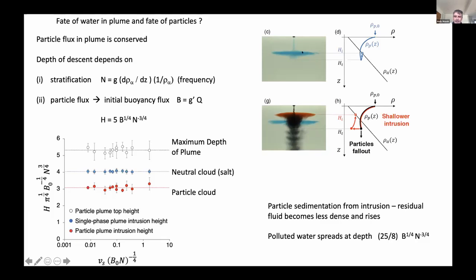And by dimensional analysis, we can predict that height. Morton, Taylor and Turner did this 60 years ago, and it depends on the stratification of the water column, the density gradient in the water column, and it also depends on the buoyancy flux. So this is the flux of reduced gravity. G prime is the effective gravitational acceleration, and Q is the volume flux. By dimensional analysis, we see that the height just depends on the buoyancy flux and the stratification. And the buoyancy flux is the key variable here, because that's really expressing conservation of salinity or negative salinity in this plume. And in the case of the particle plume, it's just expressing conservation of particles.